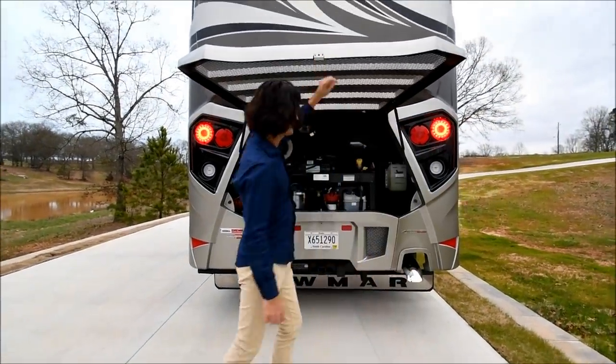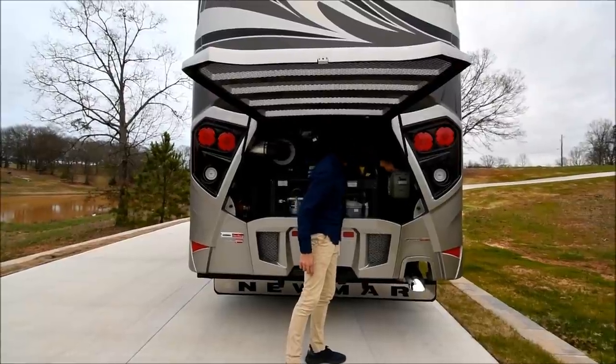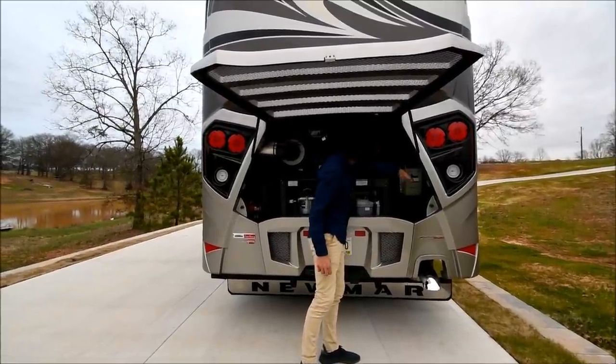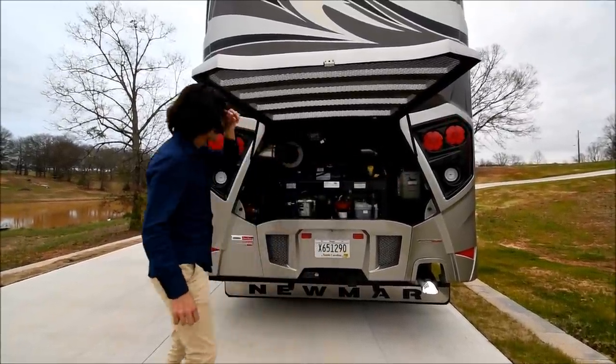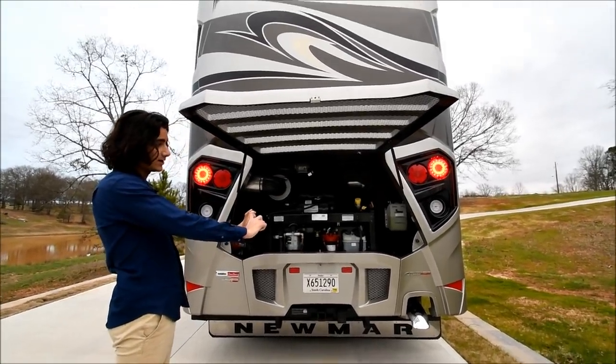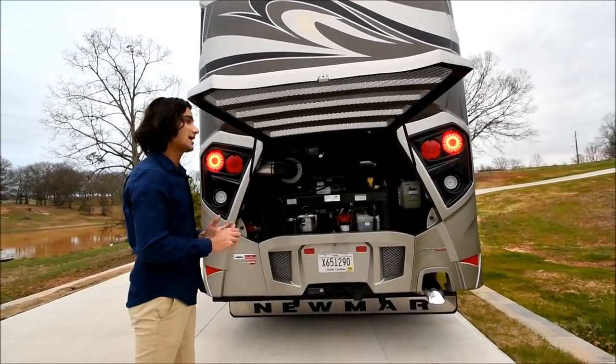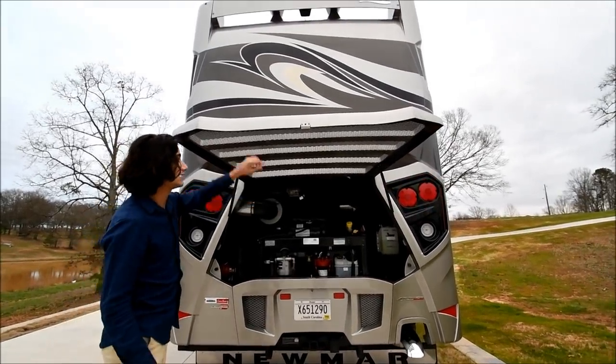And I like the fact that your Oasis, this is your boiler fluid right here, has quick access. It's of course topped off, but a lot of the old Aquahots have the boiler tank fluid underneath, and it can be so annoying trying to get under the coach to fill up a boiler tank, but it's nice to have the fill up right there.